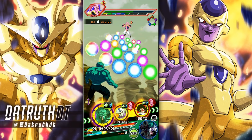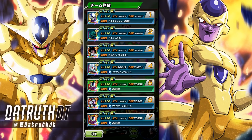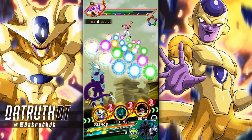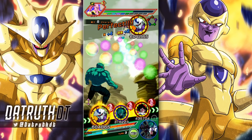I mean, Cooler is looking pretty filthy, dirty, nasty at this point, right? So we've got 273k defense. Once he gets Thirst for Conquest, Big Bad Bosses, and Metamorphosis, that defense of his starts to get to a very nasty level, dude. That's looking pretty good.